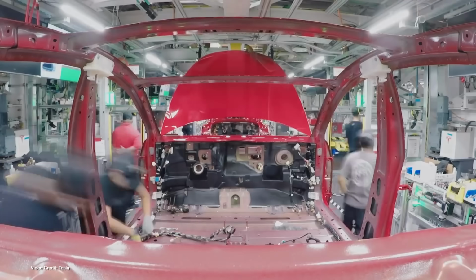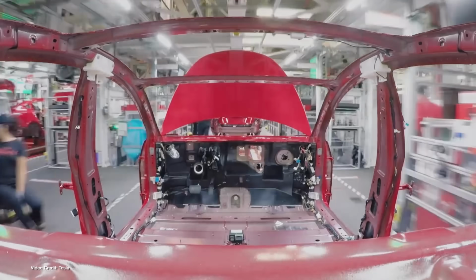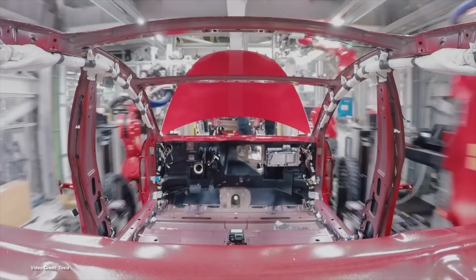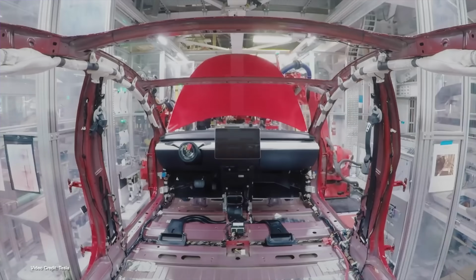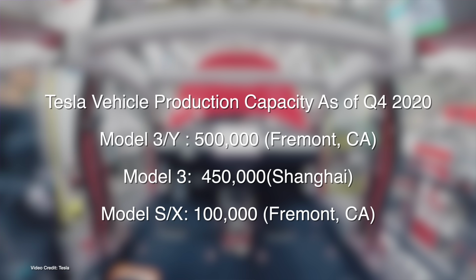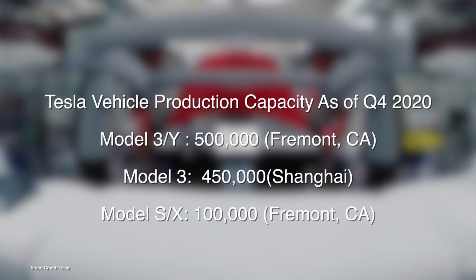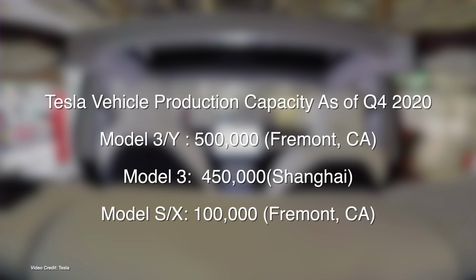One final figure regarding vehicles and productions comes courtesy of Tesla's installed annual capacity, or how many vehicles it can theoretically produce if all of its facilities are operating at full tilt. Up from last quarter, Tesla now has the capability to reach an annual production capacity of 1.05 million cars per year, thanks to expansion of its Giga Shanghai.